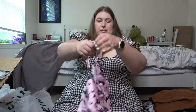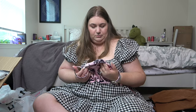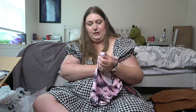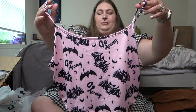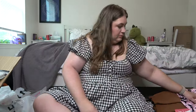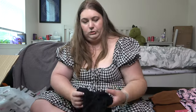We've got this little crop shirt top thing. I don't know if this is meant to be like a shirt or if it's meant to be part of a, it's definitely not part of a set. It feels kind of like sleepwear, but I'll wear it out. I don't care. So cute. With the little skeleton bats. Oh, some of these zippers are really hard to function.